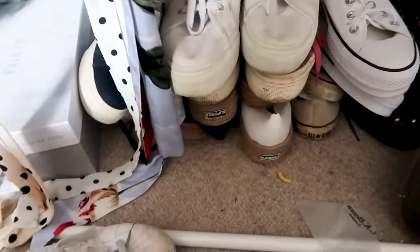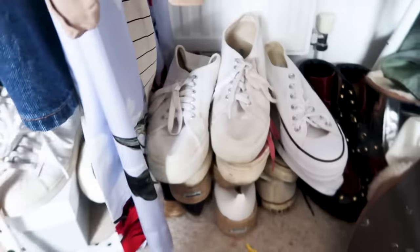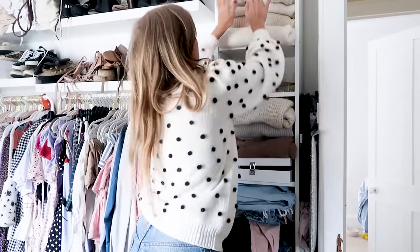It's really outrageous. And then I have these old Adidas Superstars, which I'm like, shall I just bin? But they're so comfortable, and I just like them for walking the dog. They're really comfortable. I'm going to keep those. So that was not... Oh, I got rid of one pair. So now we're onto the shelves.